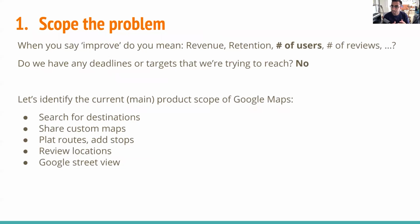So let's start by scoping the problem, right? So someone asks me, how do I improve Google Maps? I say, okay, well, hold on. Improve could mean a lot of different things, right? Are we talking about revenue? Are we talking about retention? Are we talking about the number of users, the number of reviews, right? What do we mean? So in this case, let's assume that the interviewer has said the number of users. That's what we want to optimize for.